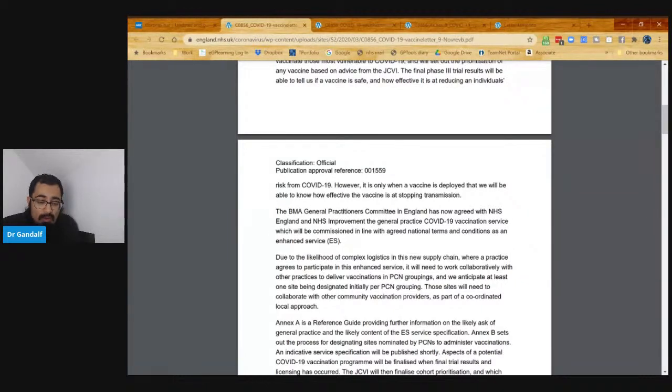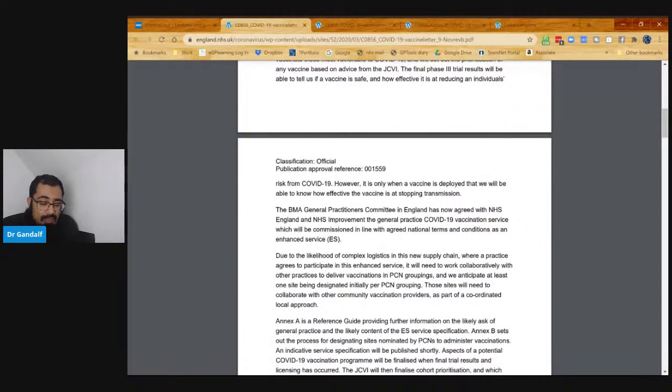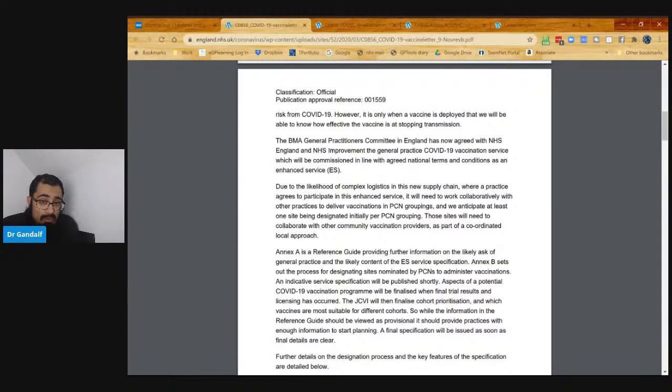Key timelines that you need to be aware of. It does mention in this document that by Tuesday, the 17th of November, practices need to have decided whether or not they'll be signing up to the DES, and in particular, nominating a particular site that they will be using in order to manage vaccinating patients from.